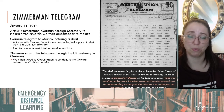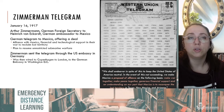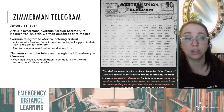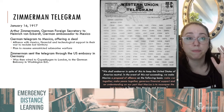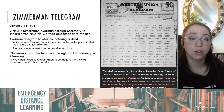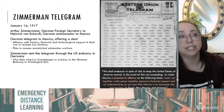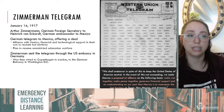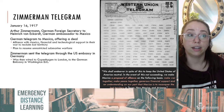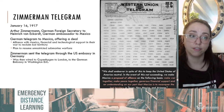That might be a message that the U.S. would want to lose. So if it's the U.S.'s telegraph wire, why doesn't the U.S. know what the message is? And the simple answer is because it was in code. The message ends up having to go from the U.S. Embassy in Germany to Copenhagen to London, where British intelligence intercepts the message and is able to crack the code and find out what the message actually says. And so from London, it gets passed all the way to the German embassy in D.C., where it gets sent down to Mexico City, and Secretary Eckart is able to take the message to the Mexican government.